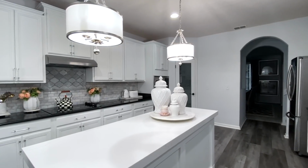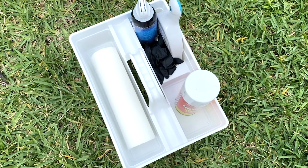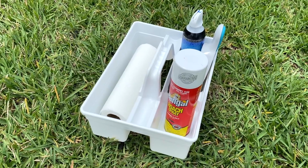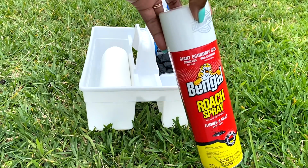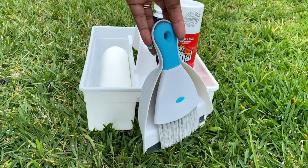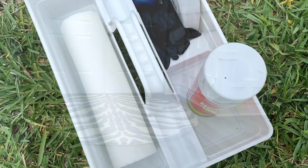Bugs, they walk in just like you do, and when I see one, I must be ready. I use a caddy for almost everything, even keeping a special caddy for bug extermination. Inside is my Bengal Roach Spray, a broom and dustpan, paper towels, gloves, all-weather sealant, and foam spray.